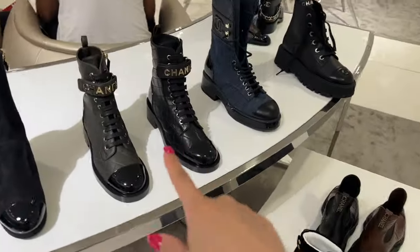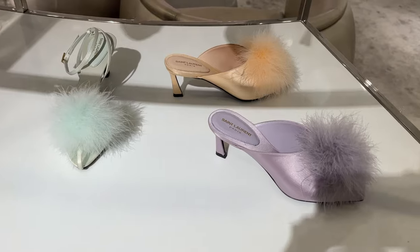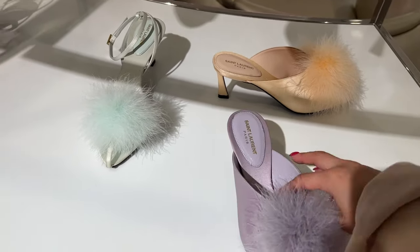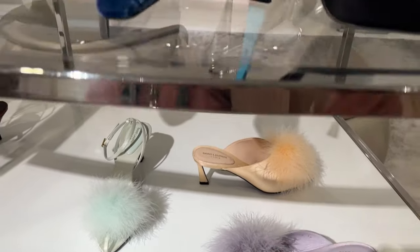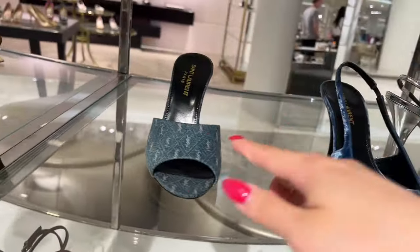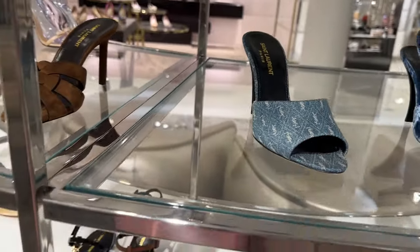And again, I tried on these boots last time. Absolutely wonderful. Okay, if these are not bedroom shoes, tell me what these are for. Oh, wow. This is pretty nice. I like the vintage print on these YSLs.